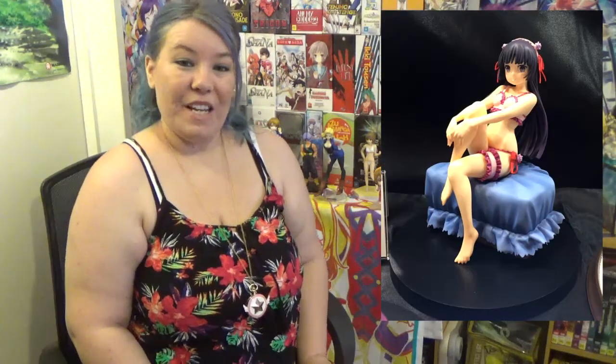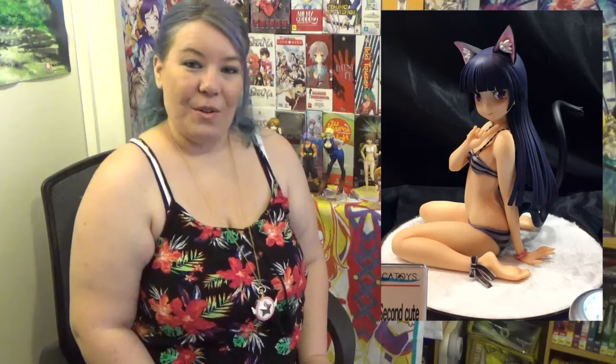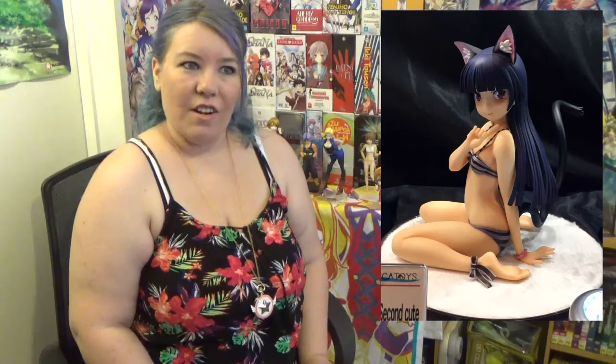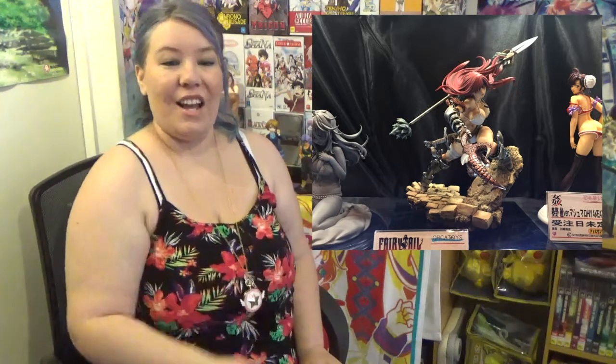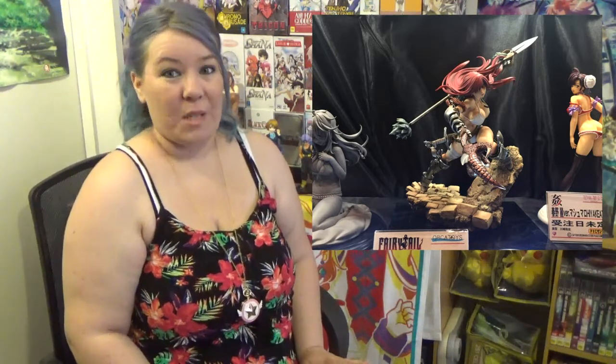So starting us off with Orca Toys, we've got two Oriyamoto figures of Korineko. One, she's sitting in the bedroom and she's in some lingerie, and the other, she is a cat girl. I've been seeing these ones around, I think that they might be a re-release. Then we've got Erza from Fairy Tail, who is getting a beautiful figure. This is the Kishi version, and my god, there is just so much detail in this figure. I mean, look at that. I can see this being rather expensive to buy.